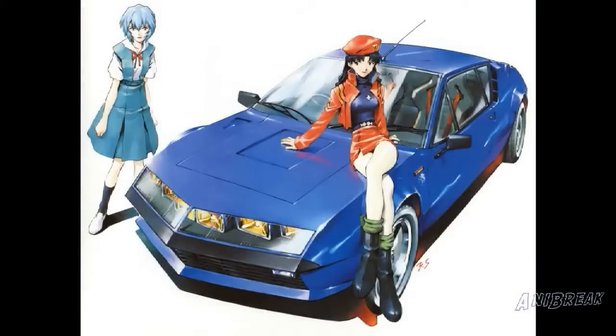Let's talk Eva. Everybody talks about Eva Unit 1 and all the angels. No, there were some pretty epic cars in there. Specifically, there was one that everyone associates with Eva, and that was the car Misato drove. Let me give you a picture of it right here. This is actually an Alpine Renault A310.